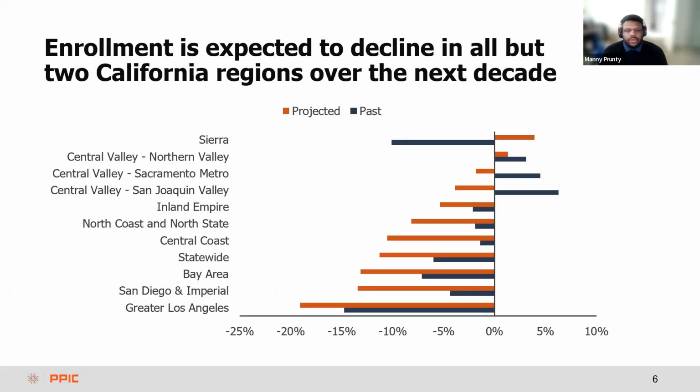So we're also interested in the regional differences in terms of how enrollment has changed over time. Here I'm comparing the projected 10-year change by region to the past 10-year change by region. For the past 10 years, only 3 regions have seen an increase in enrollment, and they're all in the Central Valley. Compare that to only 2 regions that are expected to see an increase in the next 10 years, which is the Sierra region and the Northern Valley region.